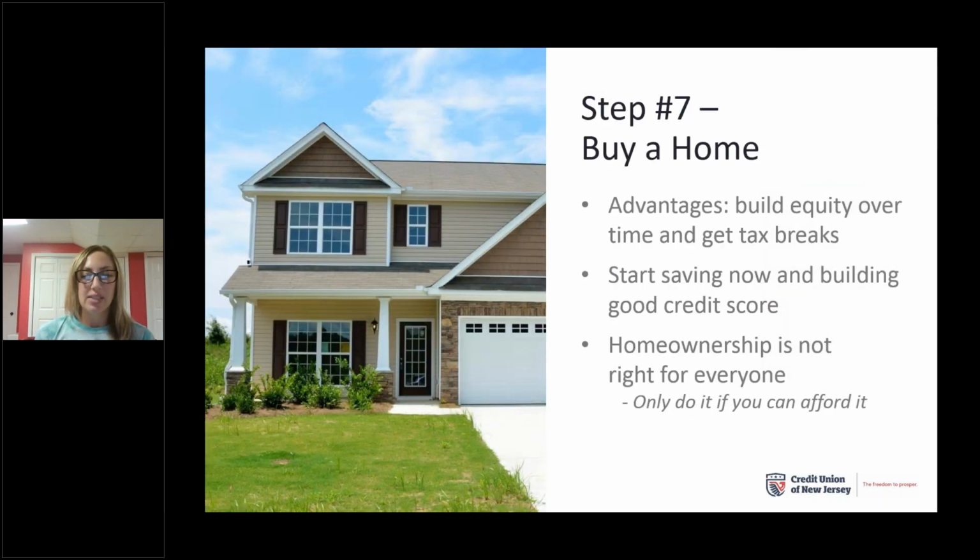So step 7 is to become a homeowner. A home is a great investment. Over time, most houses appreciate in value. Right now, we're actually seeing that happen across the board for probably the first time in a long time. The housing market is booming right now. If you are looking to sell a home, it's a fantastic time to sell.